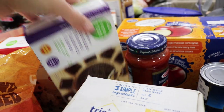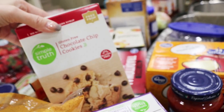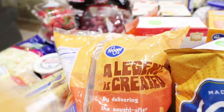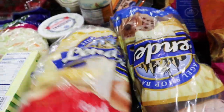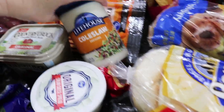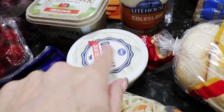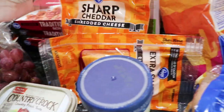Got the gluten-free chocolate sandwiches, gluten-free chocolate chip cookies, corn chips and tortilla chips. We got 2 bags of those. Blueberry bagels and then some plain bagels. Needed some butter. Got coleslaw and some coleslaw dressing. This is the good coleslaw dressing. It's really good. Got some cream cheese for our bagels. We were out of butter. Got some cheese and some shredded cheese here.